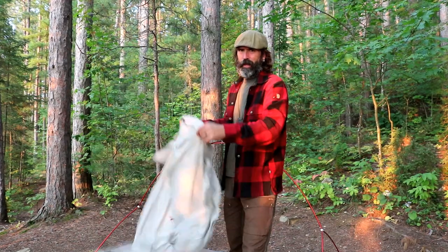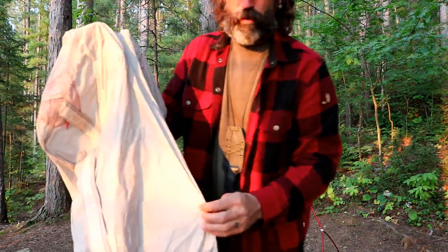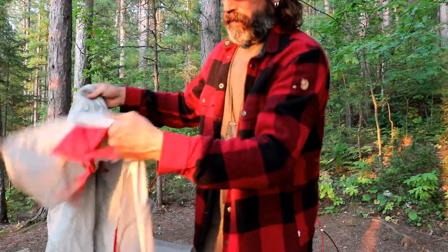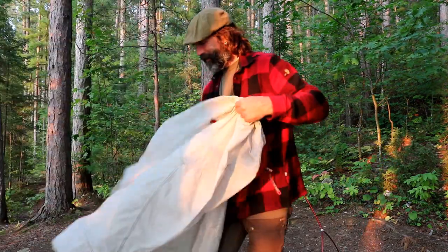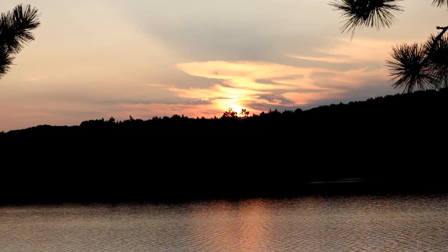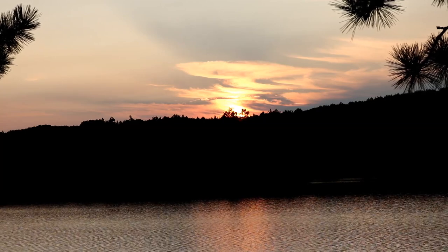Gotta get my tent set up. You can see it's still soaking wet from this morning, so I'm gonna set up so it can dry so I can condensate overnight again. And the sun's gone to bed for the night. Good night, sun.